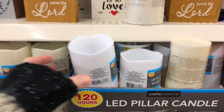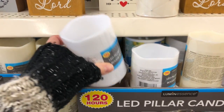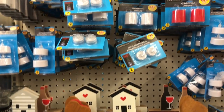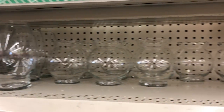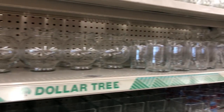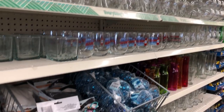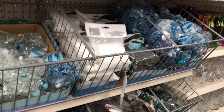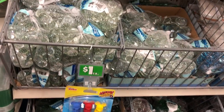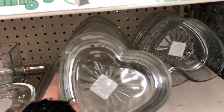I was very surprised to see these battery operated candles. I didn't get any of them, but if any of you have ever gotten them at the Dollar Tree, please let me know. I would definitely go back and get them because a dollar is such a steal. They had so many cute vases. There was just so many ideas. I was a little overwhelmed with everything, but I did end up purchasing a few things and I will show you what I bought and what I did with it.